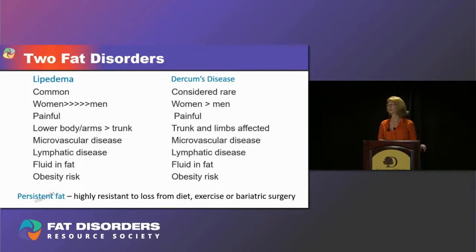And the fat in lipedema and Dercum's disease I would like to call persistent fat. And this means that this fat remains even after extreme dieting, extreme exercise, or even bariatric surgery. And you heard it here first.